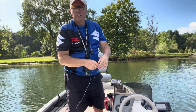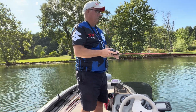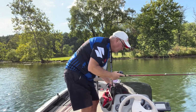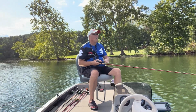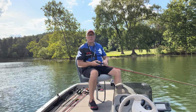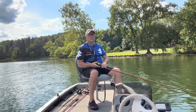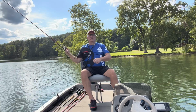Okay, let's get her down there, see if we have any customers. Seeing fish on the screen. There's fish down there, hanging about 3 to 4 feet off the bottom. This thing's good because you can swim it. Creates a little action in the water.